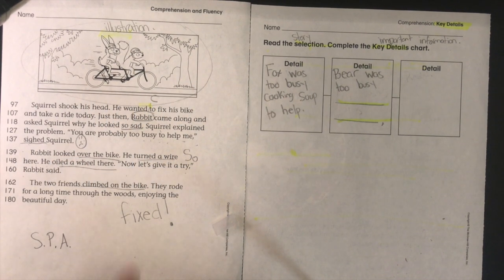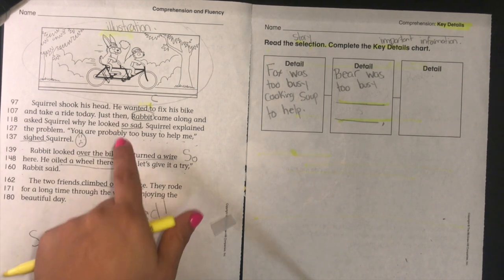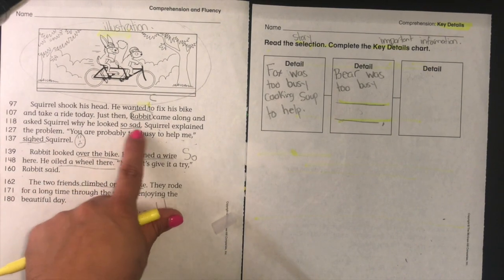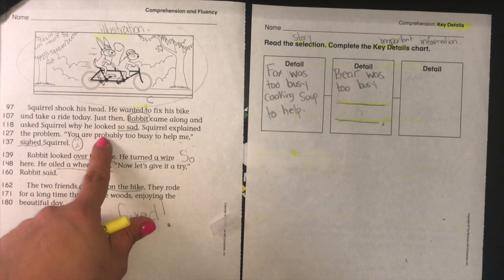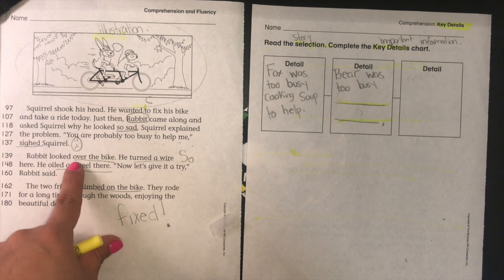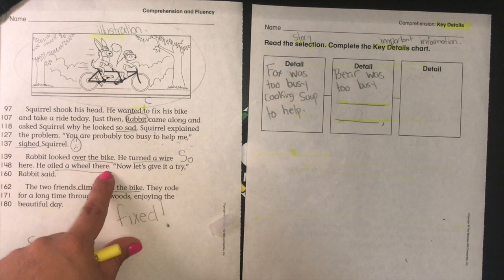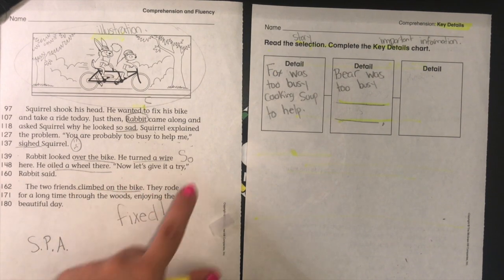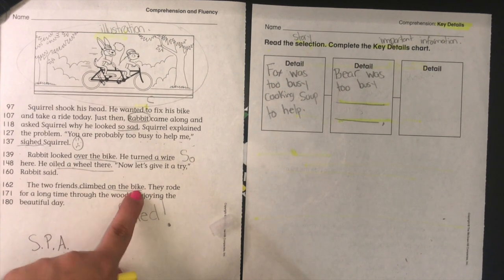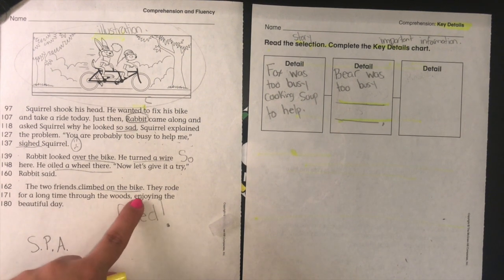Squirrel shook his head. He wanted to fix his bike and take a ride today. Just then, Rabbit came along and asked Squirrel why he looked so sad. Squirrel explained the problem. "You're probably too busy to help me," sighed Squirrel. Rabbit looked over the bike. He turned a wire here. He oiled a wheel. "Now let's give it a try," Rabbit said. The two friends climbed on the bike. They rode for a long time through the woods, enjoying the day.